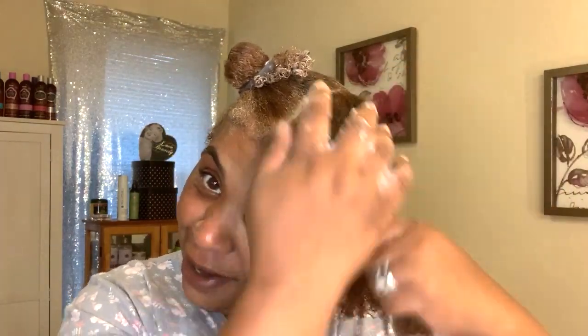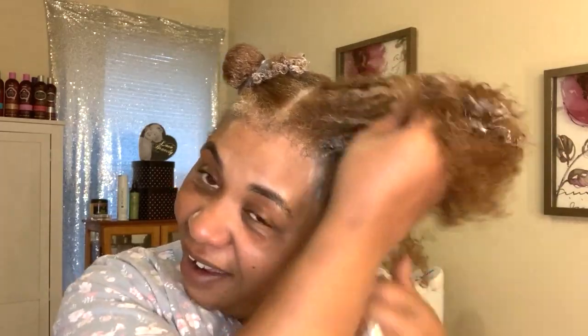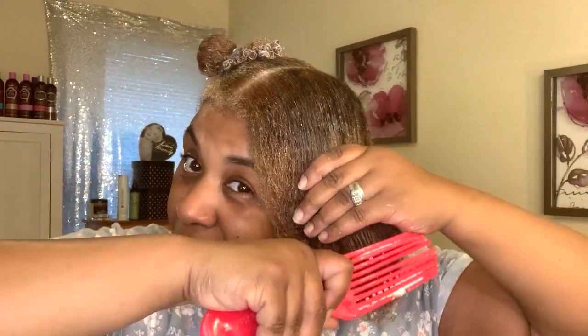I saw the RX sign. I said, that's a prescription for moisture right there. Yeah. Put a lid on the ends right there. And with this Felicia Leatherwood brush, it is a very good detangling brush.